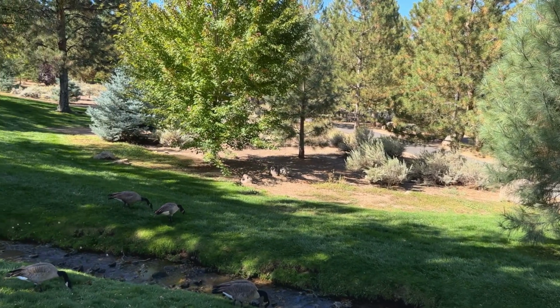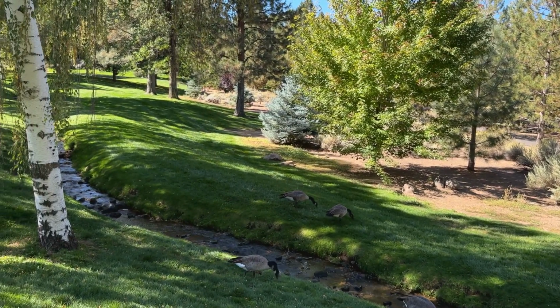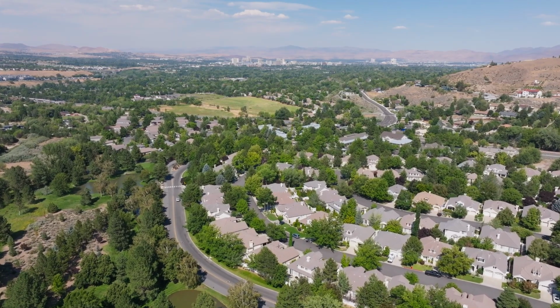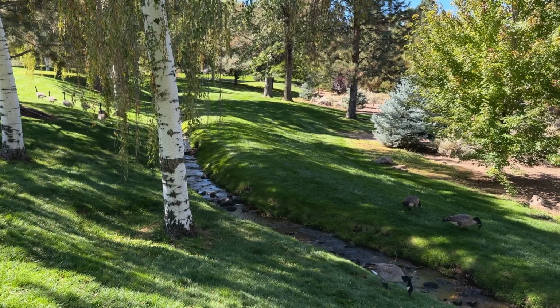And of course, from here, you're really close. A lot of people that work for the university who were looking for higher end homes want to live in Caughlin Ranch because, straight down Plum, you're back to the airport in 10 minutes. The university, if you turn left on McCarran, the freeway entrance for 80 is about 5 minutes in that direction.